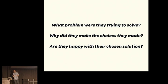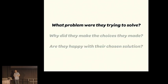What problem were they trying to solve? Why did they make the choice they made? And are they happy with their chosen solution? So you kind of know the problem they were trying to solve because, by definition, it was the problem you're also trying to solve. But people will have a specific story around why they started to use their to-do list.